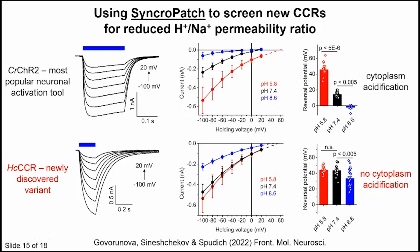I mentioned that cation channelrhodopsins conduct not only sodium, but also protons. This is, of course, bad because in this case, illumination can lead to acidification of the cytoplasm in neurons, and this is something unphysiological we want to avoid. So we use the SyncroPatch to screen new CCRs for reduced proton to sodium permeability.